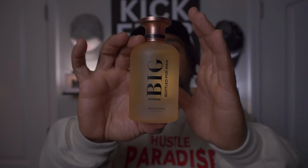Now guys, today I ran across two Milestone fragrances. Now I've been hearing and seeing some of the fragrances that people been finding at Burlington, and the UAE fragrances are popping up. Sometimes they'll get a wave in and sometimes it's dry, and it seemed like they're getting a wave in, because today one of the locations I shop at had a handful of UAE fragrances. And the two that I selected was Big Intense Bottled for Men.